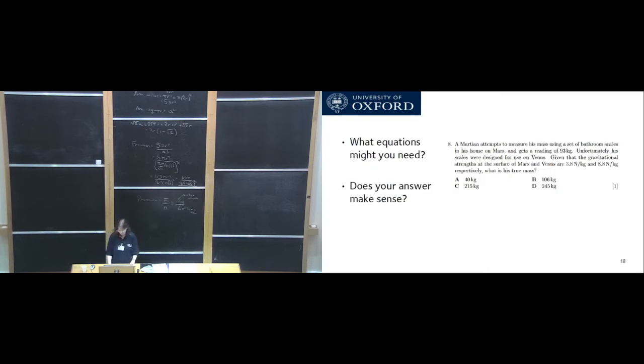Okay. Right, so another multiple choice question. A Martian attempts to measure his mass using a set of bathroom scales in his house on Mars and gets a reading of 93 kilograms. Unfortunately, his scales were designed for use on Venus. Given that the gravitational strengths at the surface of Mars and Venus are 3.8 newtons per kilogram and 8.8 newtons per kilogram respectively, what is his true mass?